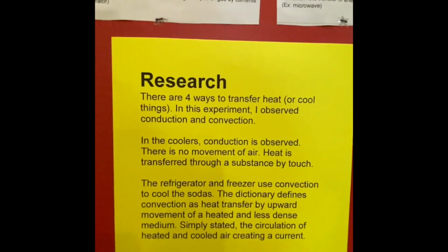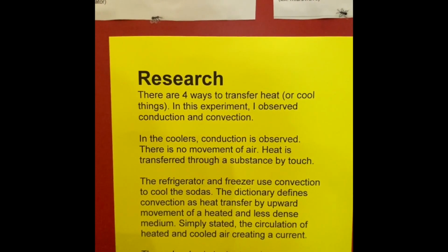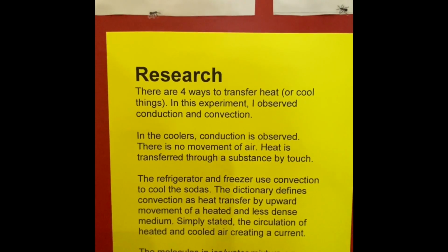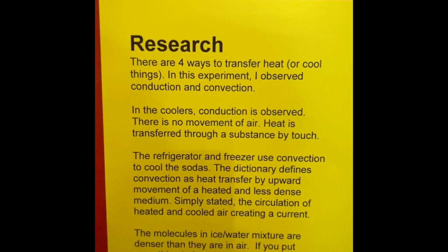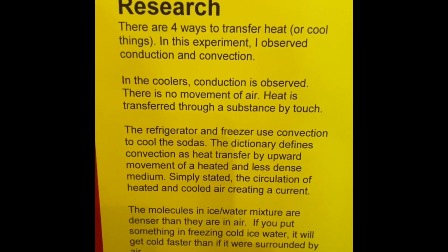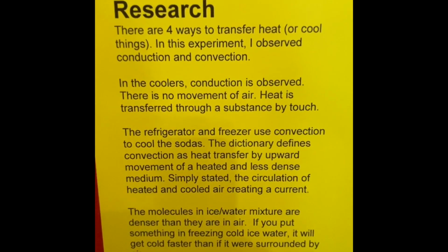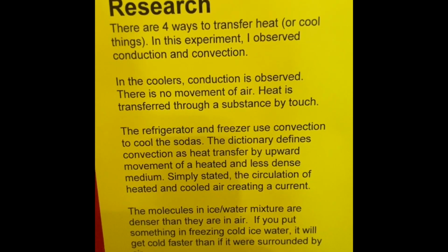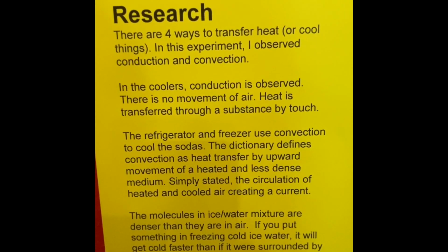And my research was there are 4 different ways to transfer heat or cool things. In this experiment I observed conduction and convection. I did not use the other 2. In the coolers, conduction is observed. The refrigerator and the freezers use convection to cool sodas. The dictionary defines convection as heat transfer by upward movement of a heated and less dense medium. Simply stated, the circulation of heated and cooled air creating a current.